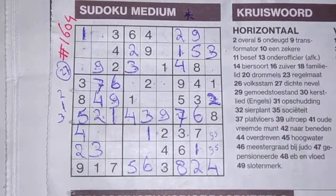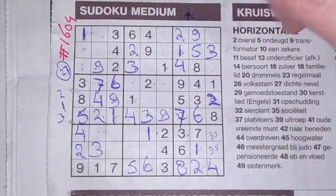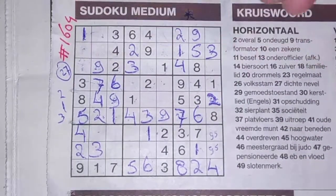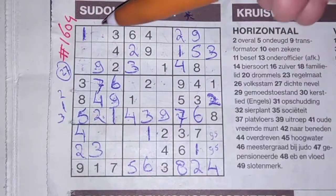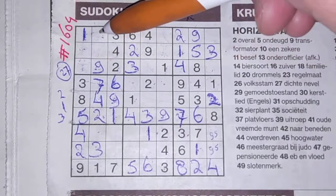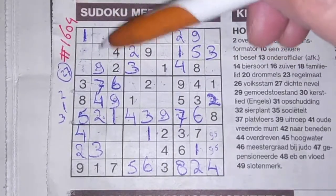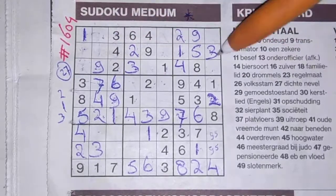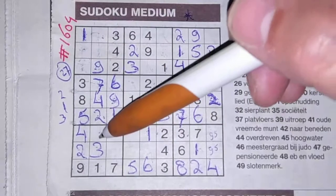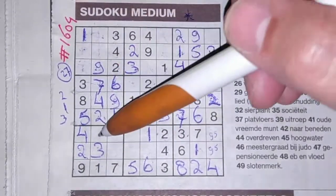Alright. 2 numbers left in the first column. Should be for the number 6 and the 7. Cannot fill this yet. 6 and the 7. That means the other 2 numbers, these should be the 5 and the 8. 5 and the 8. Cannot fill this yet. 5 and 8. That means in the second column we're missing 1 number. 5 and 8. This should be a 6.